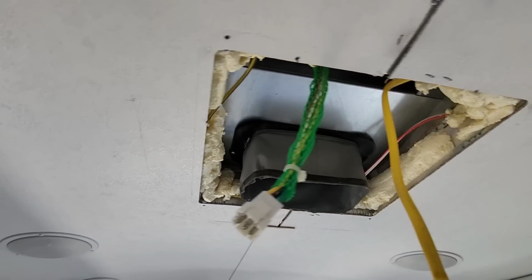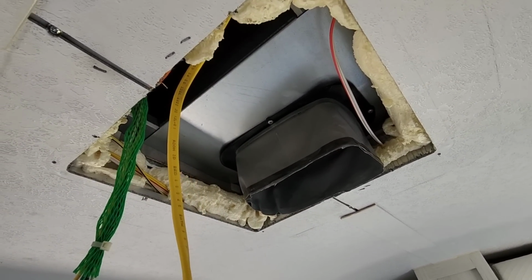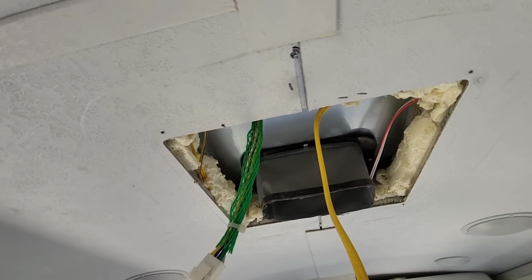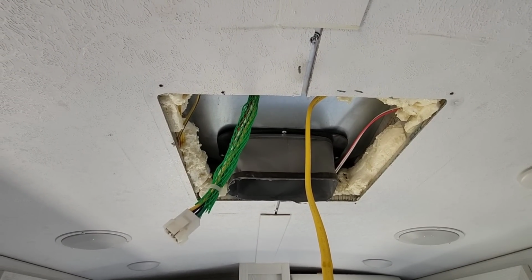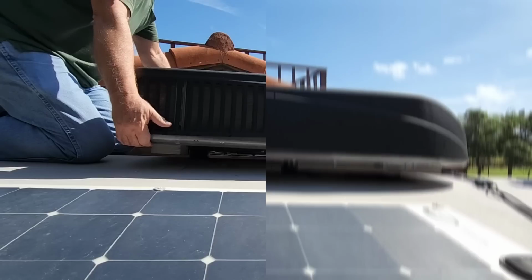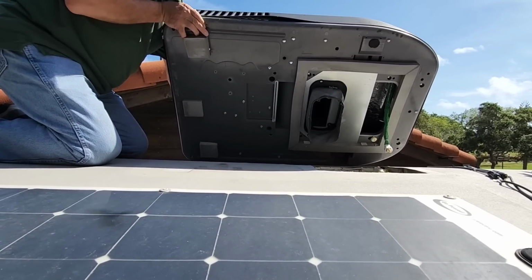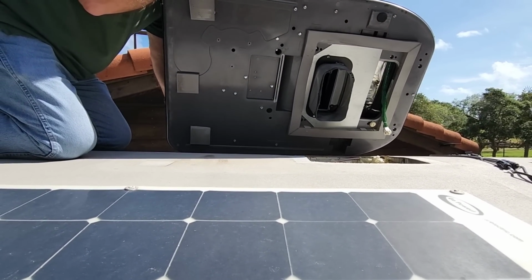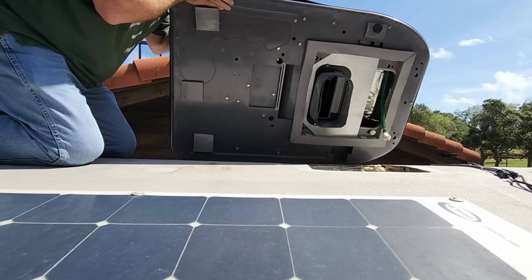So they may have some Dicor or some type of a sealant around the top edge, or it may just be kind of adhered to the big thick gasket that this is pulled up against. So once we get on top of the roof, we'll be able to see what it looks like. Okay, so we are completely detached from the roof. The next part of this is going to be to slide it over. I'm going to see where I can move the bucket so we can get it in there safely.